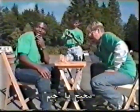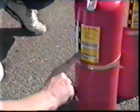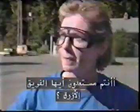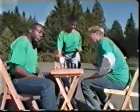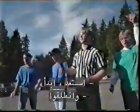That's right, Jim. The green team is looking cool, calm, and collected, very confident, while the blue team, always extra careful, is checking out the extinguishers, looking them over to make sure they're fully charged and recently inspected. Are you ready, blue team? Green team, are you ready? Okay, on your mark, get set. And they're off.